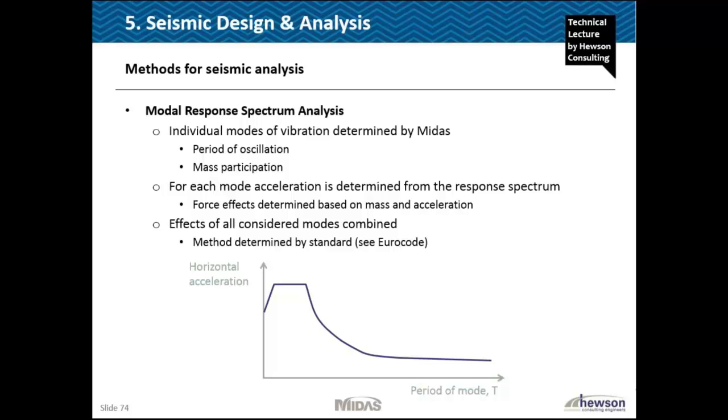The effects of all those different modes are then combined by a method which is determined by whichever standard you're using. Typically, that is either the square root of the sum of the squares or the complete quadratic combination. But if you're designing to the Eurocode, there's a good section in Eurocode on which of those methods should be used, and it depends on how close your modal frequencies are to each other and effectively whether their responses are overlapping.